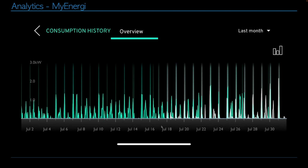Looking at the My Energy, this is my consumption graph. So as I said before, for the first kind of half of July up until around here, the immersion heater in the second tank was not working. So you only see these kind of green bars. And then from somewhere over here, we got the immersion heater in the other tank working. So you see green and light grey bars, representing the power going into the immersion heater.